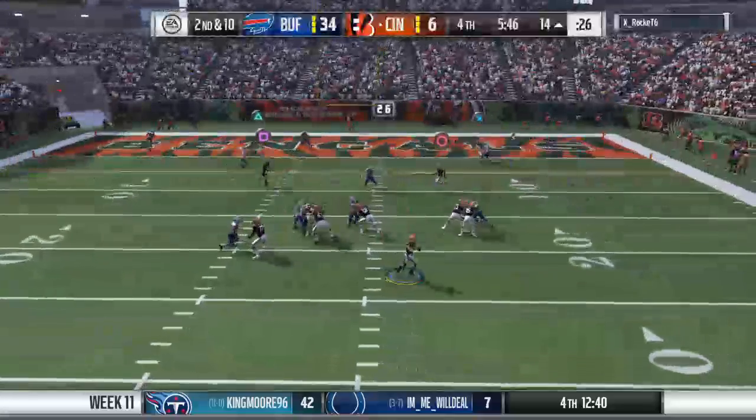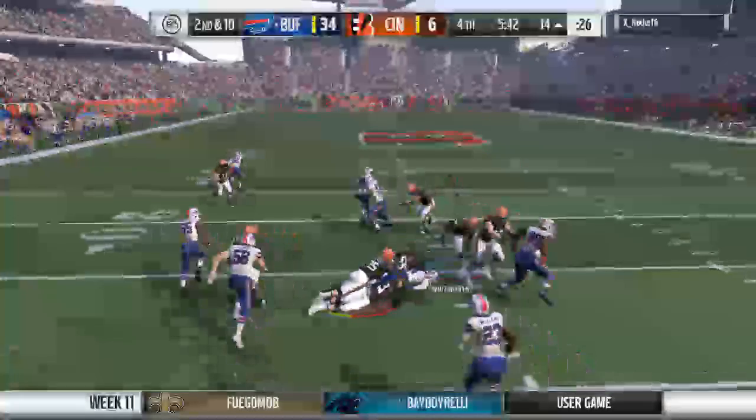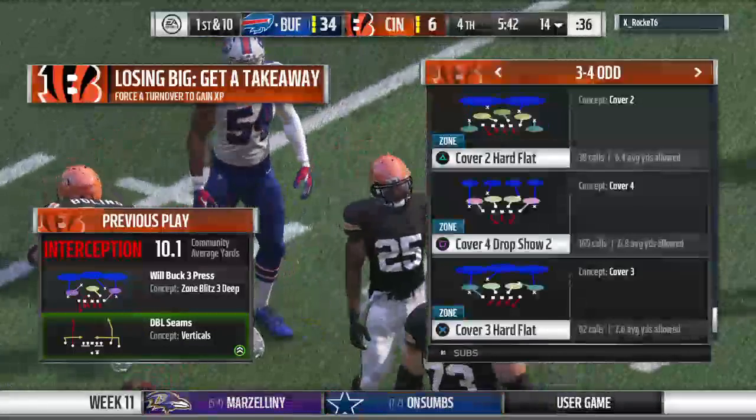Another look for Dalton on 2nd and 10. Flush to his right. And his pass is intercepted for the 4th time today. A great read, and it's picked off. And a big turnover there as his guys will get the football back.